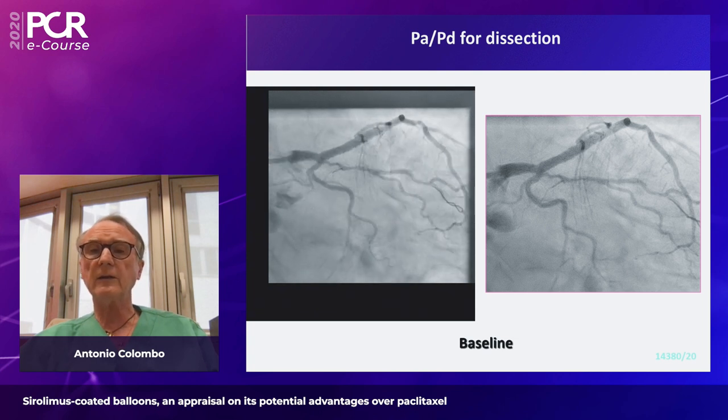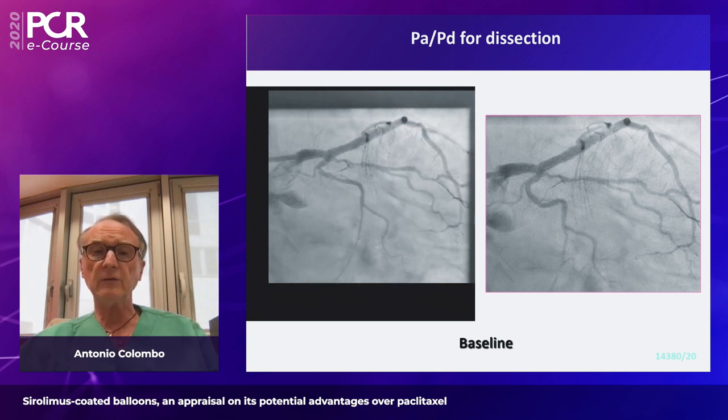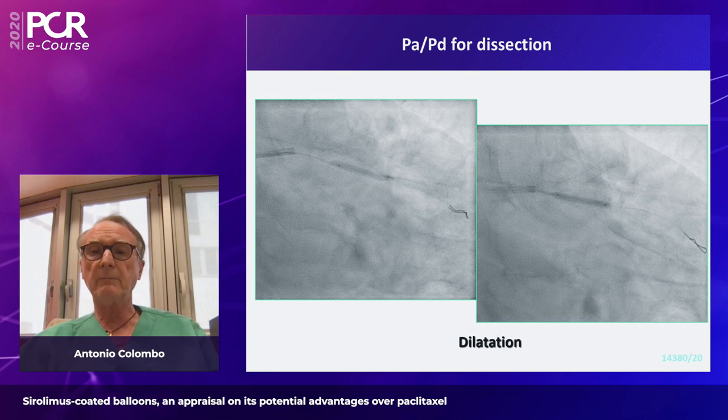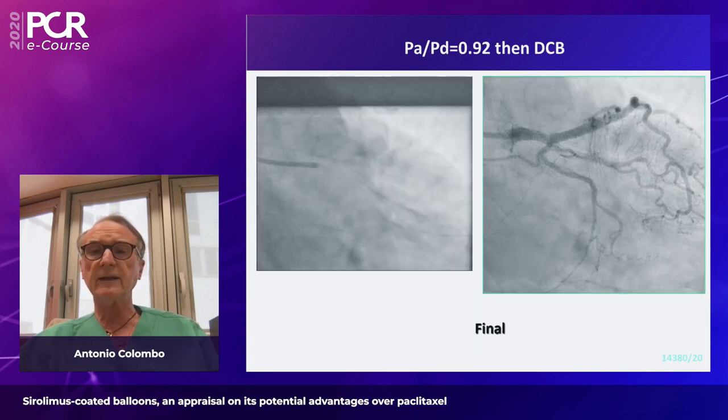Another issue is a long lesion in a native vessel, not necessarily small, this intermediate branch, which could be treated with a long stent. But again, to avoid the long stent, we apply good lesion preparation, dilatation in this case. Following dilatation, there is a dissection. Nevertheless, we are not necessarily afraid of dissection, and we don't leave the dissection unless we can interrogate it.